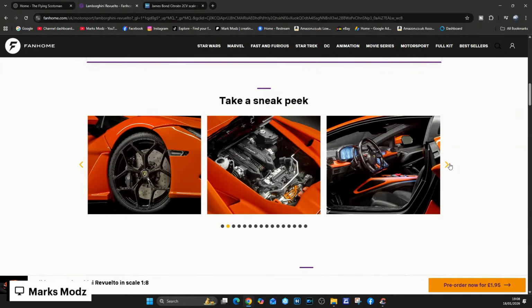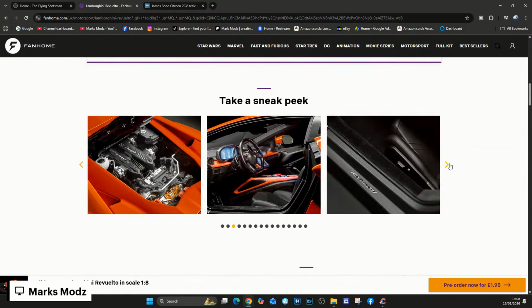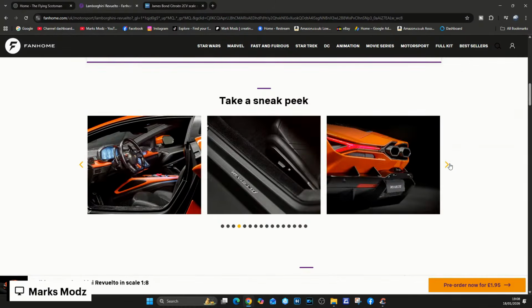Interior looks good. The dashboard, some nice detailing. Oh yeah, it's going to have all the bells and whistles on it. I know some people were wondering as well.